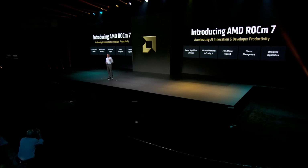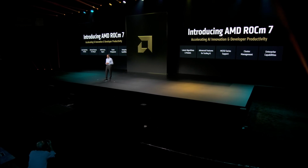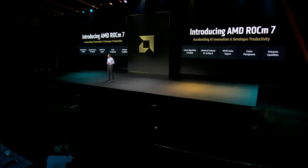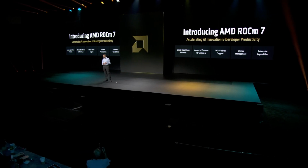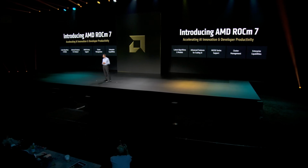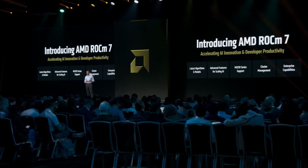So today, I'm super proud to announce ROCm 7. ROCm 7 is bringing exciting new capabilities to address these emerging trends and brings support for our MI350 series of GPUs. It continues our relentless focus on usability, performance, introduces the latest algorithms, advanced features like distributed inference, support for large-scale training, and new capabilities that make it easy for enterprises to deploy AI effortlessly.